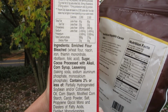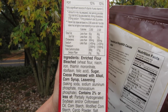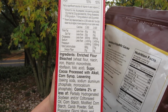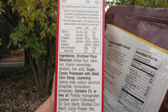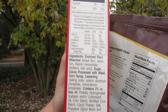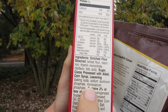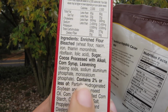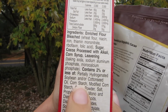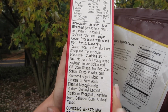You'll see enriched flour that's been bleached, not good, which has wheat flour, niacin, iron, thiamine, some of these I can't even pronounce. Then there's sugar, then cocoa processed with alkali. Corn syrup is as highly addicting for your body as cocaine, and it'll make you want to eat more and more and more. Leavening, look at these. Can you pronounce, do you know what that means? Monocalcium phosphate. I don't know about that. Partially hydrogenated soybean and cottonseed oil, cornstarch, modified cornstarch. These are not foods that are coming from the ground. Look at all that artificial flavor.